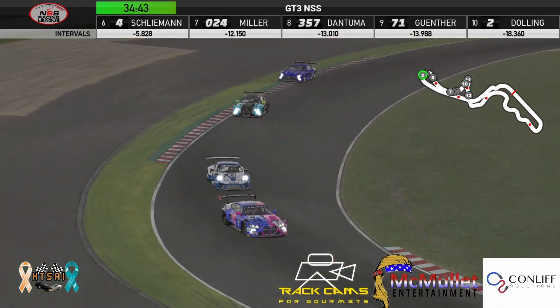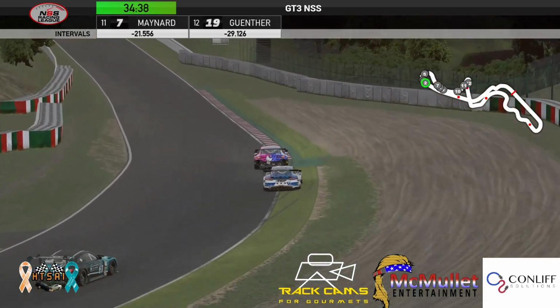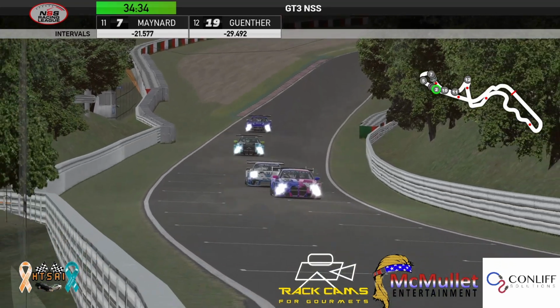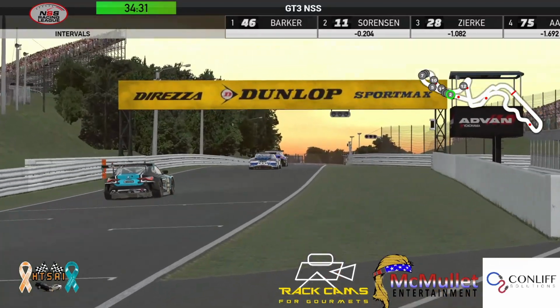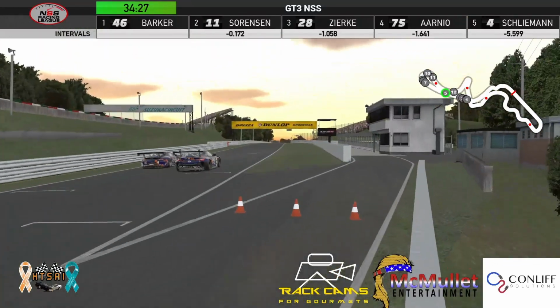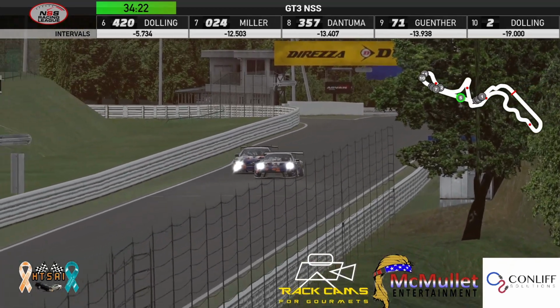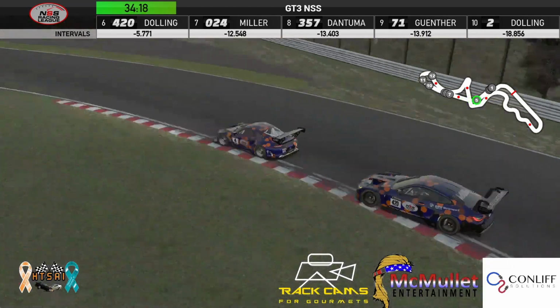Nick Sorensen, meanwhile, just set the fastest lap of the race and has closed that gap that Adam Barker had early. Adam opened up over a 1 second lead on lap 1. Sorensen has come alive. Meanwhile, Giancarlo and Mike Doling back at it, and Giancarlo finally gets it done.